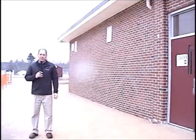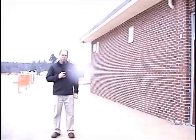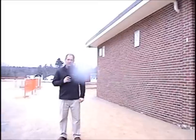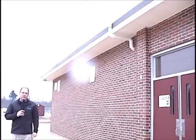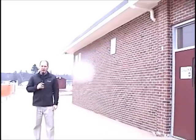I'm standing behind the school at the pickup and drop-off area that is used 2 times a day. This area would be covered if the renovation project moves forward, so that the students will have a sheltered area to gather both before and after school while they're waiting for their grown-ups.